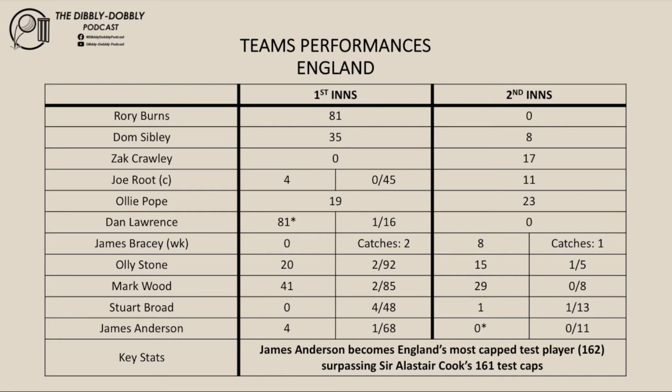It was a poor batting display from England. It was a pathetic performance in the end, especially the second innings of this test match. We'll get to that a bit later. But let's talk about the first innings. They made 303 in the first innings, which wasn't a good score on this flat Edgbaston surface. Not a match-winning score by any means of the imagination.